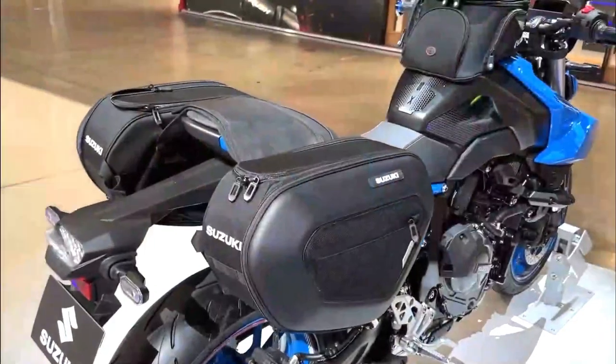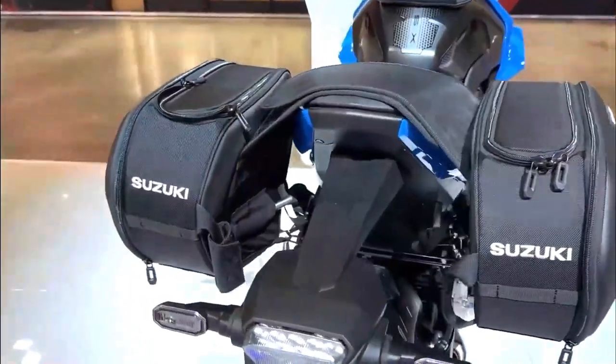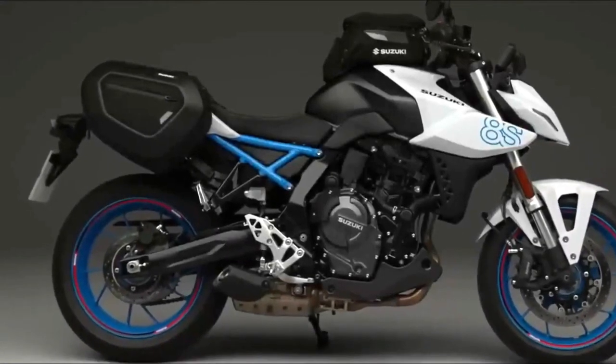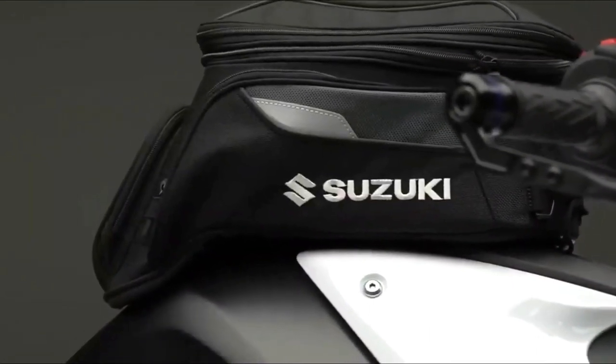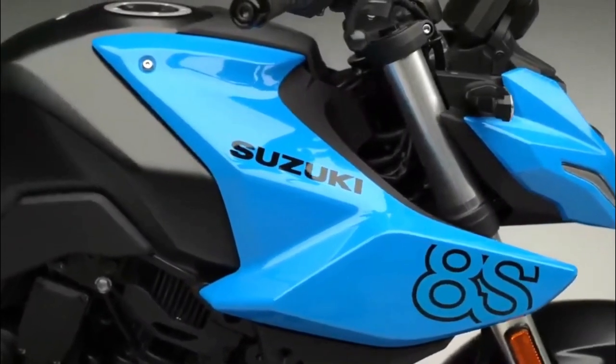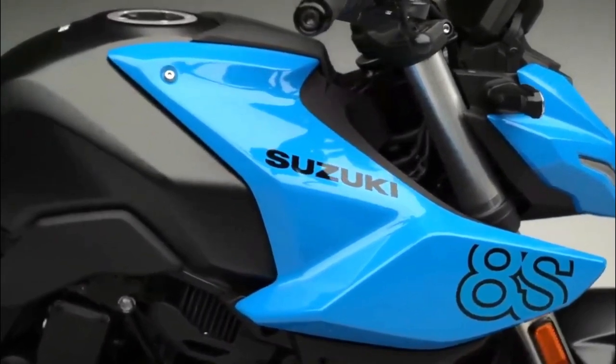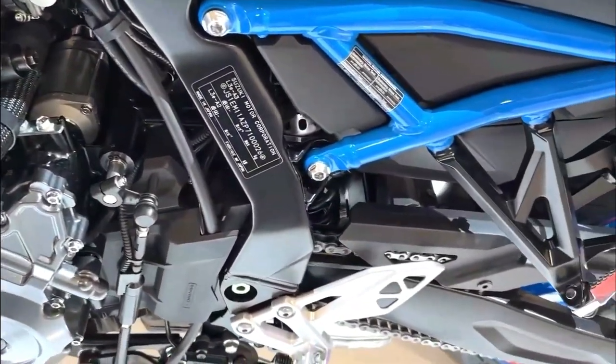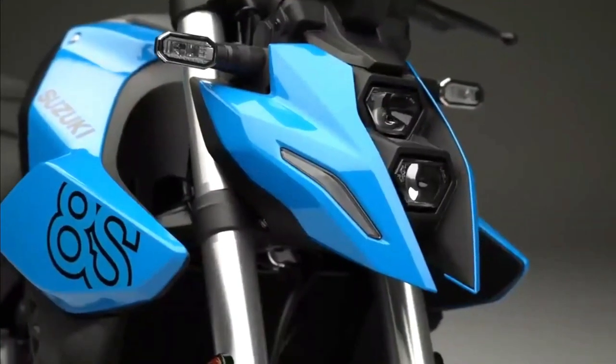Unlike the well-known Suzuki SV650 2023, which uses a V-twin engine, this time Suzuki has switched to an inline two-cylinder engine for its middle-class motorbikes. But there is something different or special about the engine it has. Continue to the features section of the Suzuki GSX-8S 2023.